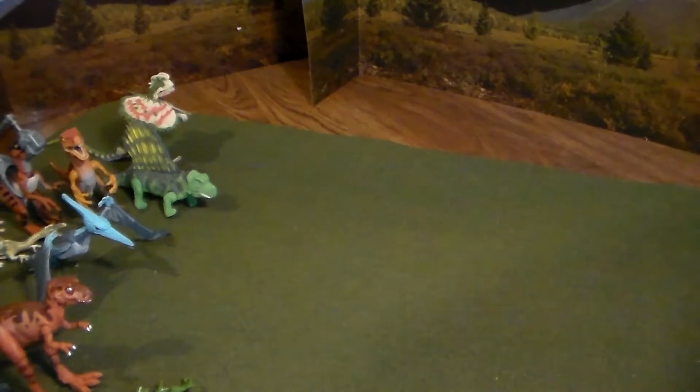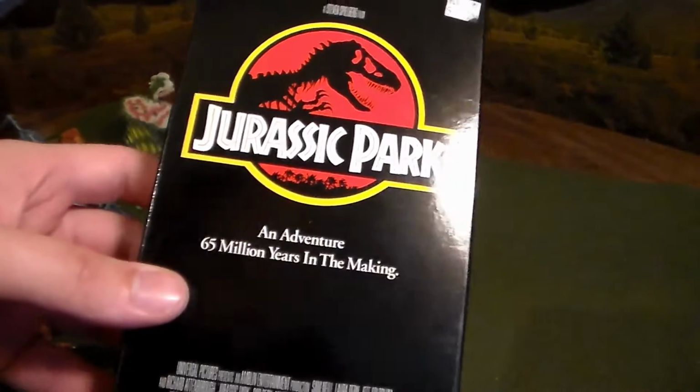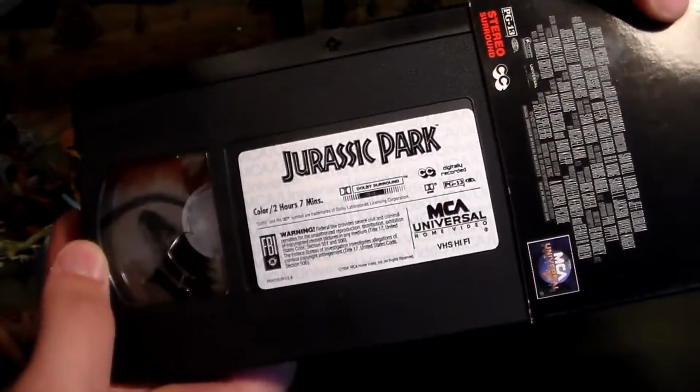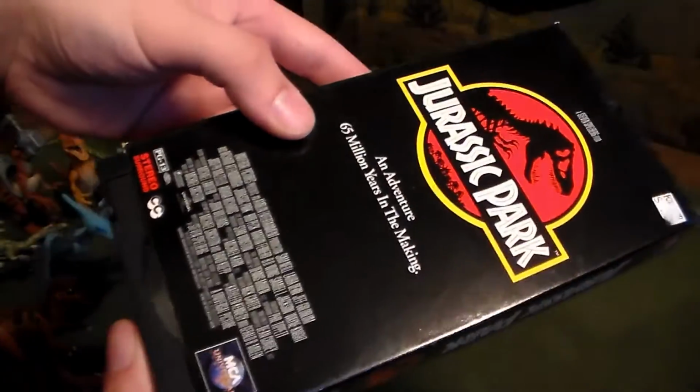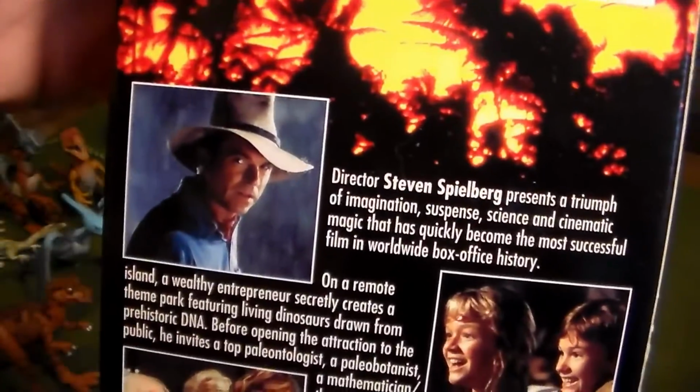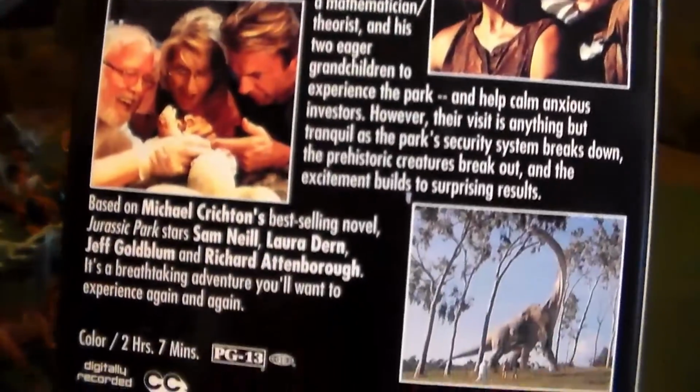Now when I say there's everything Jurassic Park in there, there is everything. So I'm going to show you guys this. This is the original Jurassic Park VHS tape. The OG. There's the back of that. There's some nostalgia for you guys. Oh my goodness. Very cool.